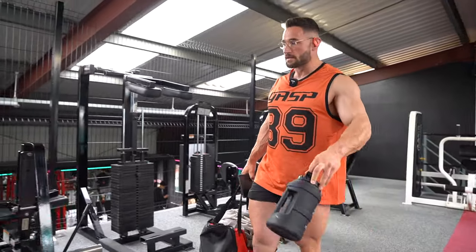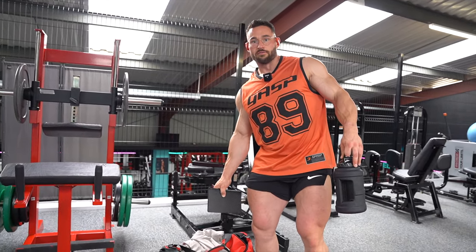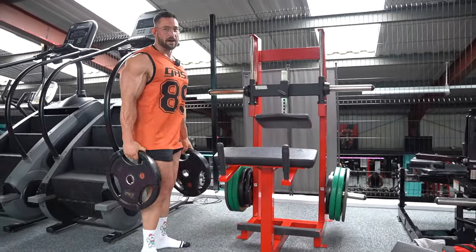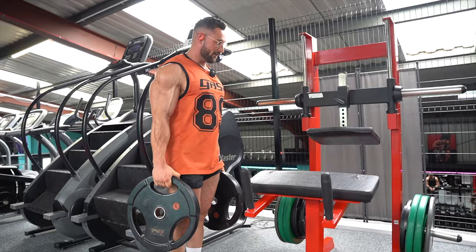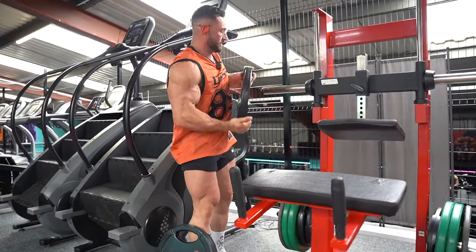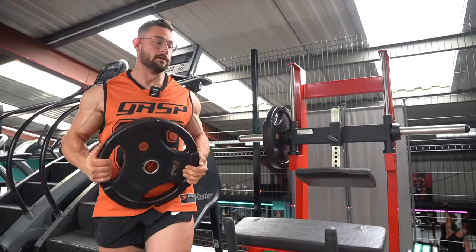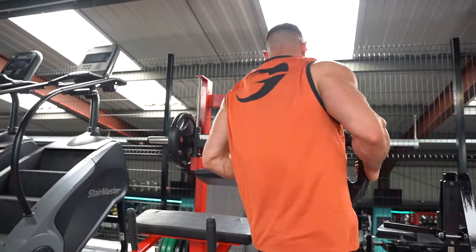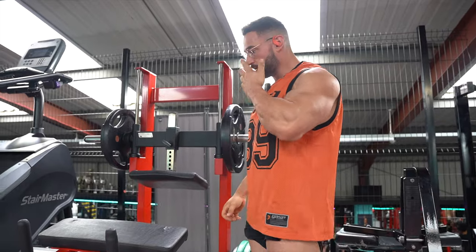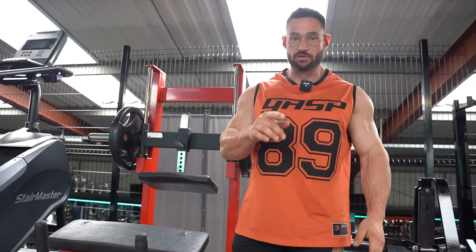Exercise number 6. Donkey calf raise. I don't think I need to worry too much about blurring out the calf detail. I'd rather they just look big on stage, to be honest. Not that they particularly get judged. But who wants more calves? Well, apparently a lot of people, because nobody has calves. But I'll get into why people don't have calves in a second. No, fuck it, we're talking about it now.